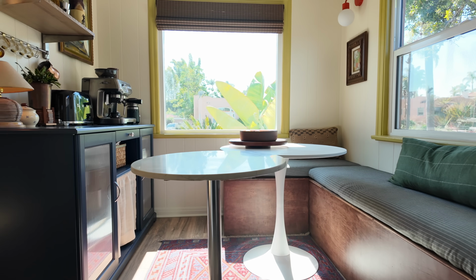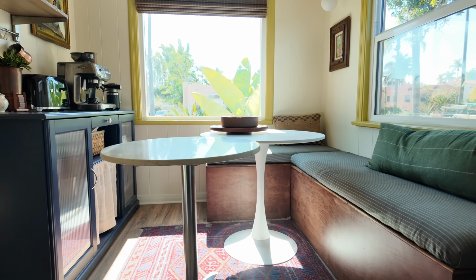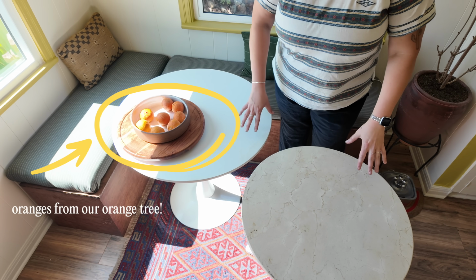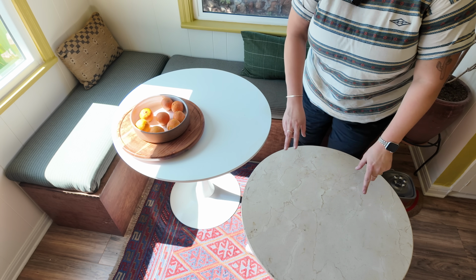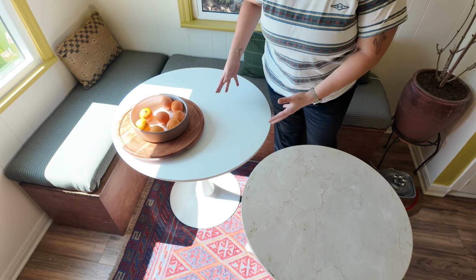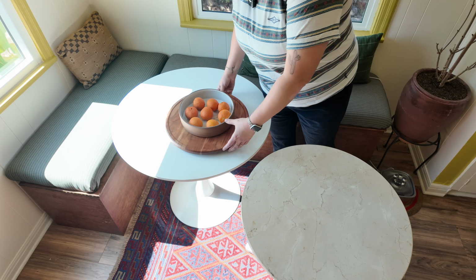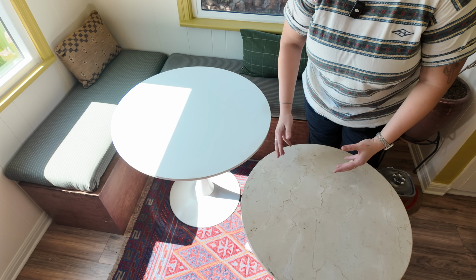But the next thing I want to show you is something super exciting. It's this new table that I found on Facebook Marketplace, just because I've been feeling like this white one just kind of needs an update. So as you might be able to tell, this is a little bit smaller than this. It's about 6 inches smaller. This is 24 and this is 30. This has just been kind of really bright white and super modern. So I wanted to see what it would look like if I brought in some marble and stainless steel.